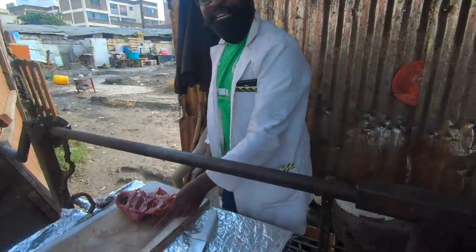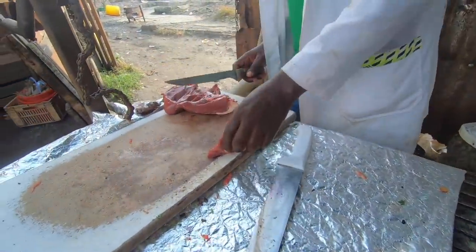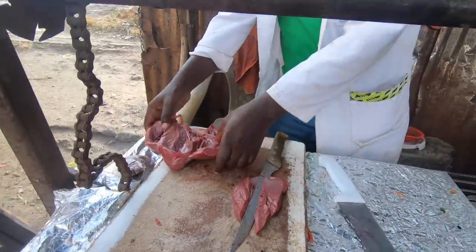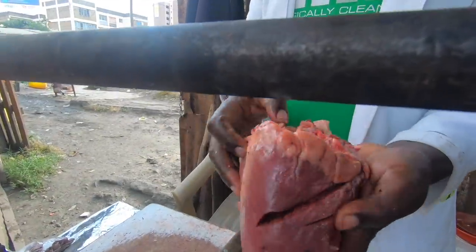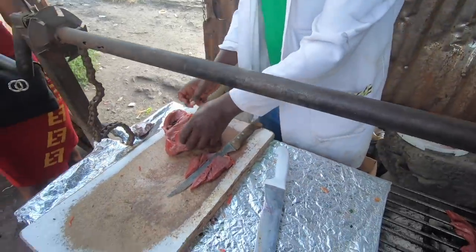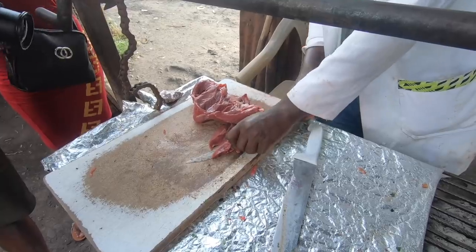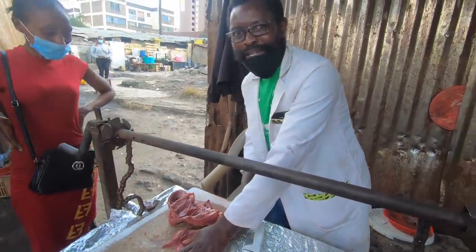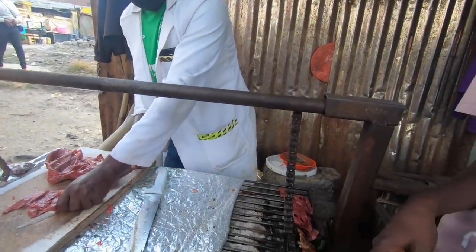So this is a famous nyama choma. This is the heart. Bull heart. Complete heart. You see? Oh, that's good. What is this? Altar living. Okay. Ventrico. Yeah. So you come to prepare it for us? I think these are ready, right?